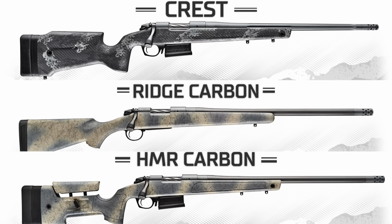You guys know what they say, every time a new gun drops, an angel gets its wings. Well, today 3 new angels are going to be fluttering their way up to the pearly gates because Bergara has dropped 3 new rifles. I'm excited to take a look at what they have in store for us with you.